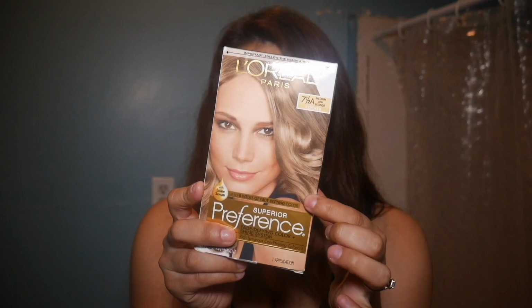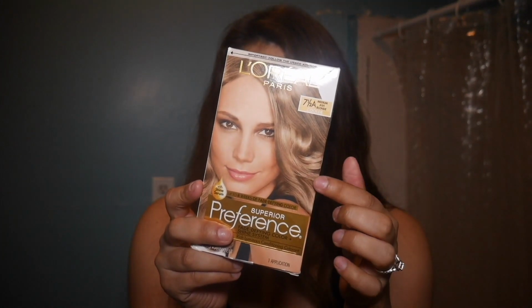I also did buy an extra box of this hair dye because my hair is longer since the last time I dyed it. It's been a month. I am getting married in July, so I'm trying to really accomplish this lightish blonde almost. I'm okay with going a little darker than this, but I'm just trying to get to that tone. I don't care about anything else.